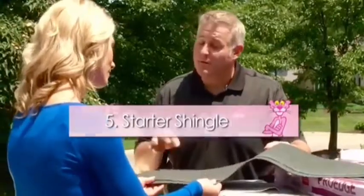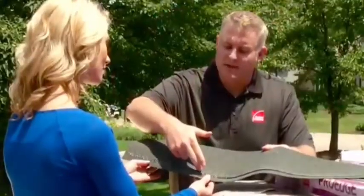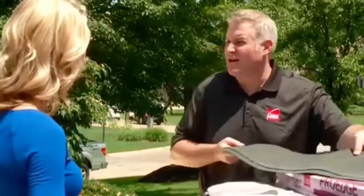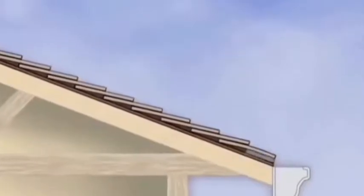Now this is really your first course of shingle and is applied right on the lower eave and places the sealant bead right at the lower edge of the roof, which can contribute to a higher wind performance for the overall roof. Now some contractors may try to cut corners and use a traditional 3-tab, but it really doesn't place the sealant bead right on that edge, so you might be compromising some wind performance.